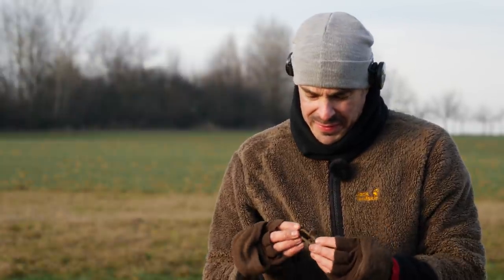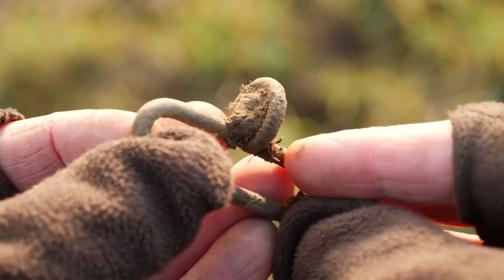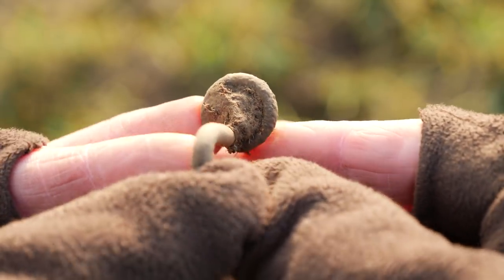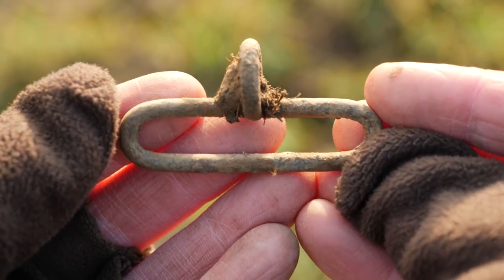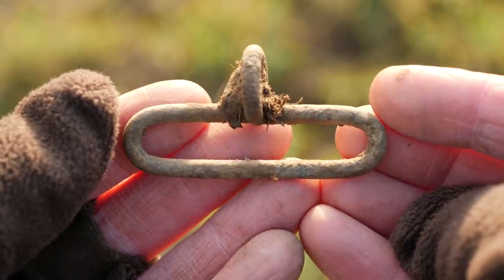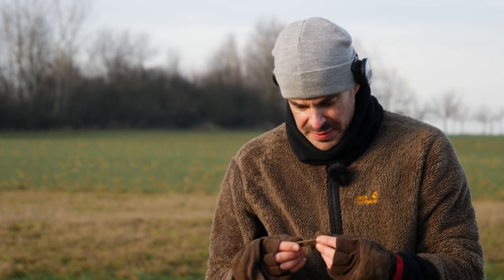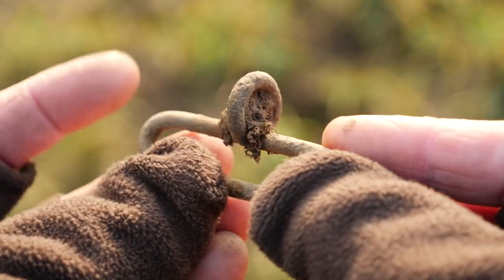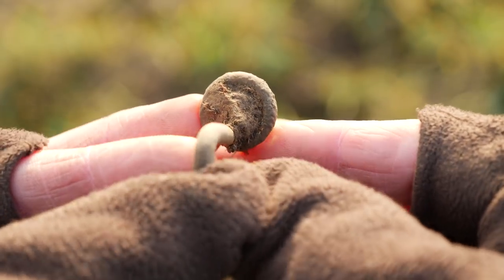My next find is a peculiar relic. It should have something to do with horse bridles, horse harnesses, something like that. It seems to be quite obvious, but I never found something like that before, so I can't tell you what exactly it is. I think it's quite old as well, according to the patina.